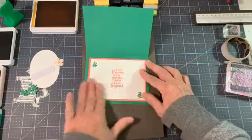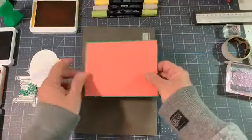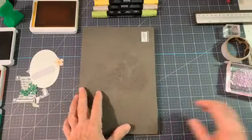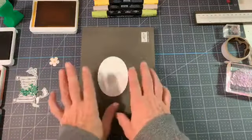Put that right there. Good. Right there in the center. Oh, that's so pretty. I just love that Call Me Clover and the Flirty Flamingo. Nice combination. So, with the Paper Pumpkin, you know, you get a lot of cutouts.